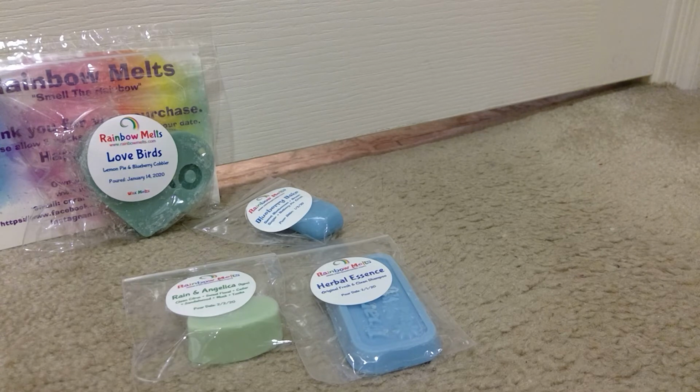So the first one, which I'm kind of surprised that I ordered, is Crazy For You, and it's sweet strawberries, buttercream, and creamy zucchini bread. Maybe I did it because it said creamy zucchini bread. I am usually not a fan of the zucchini bread.